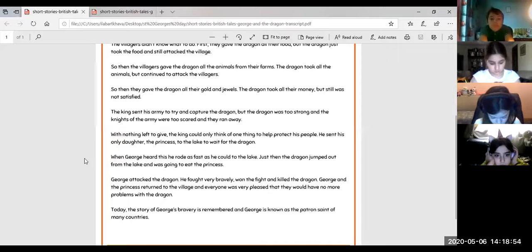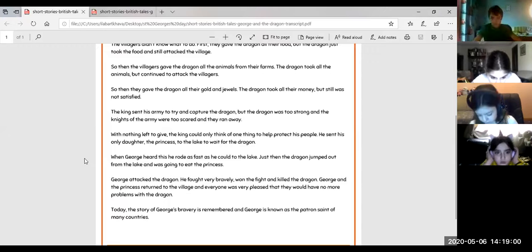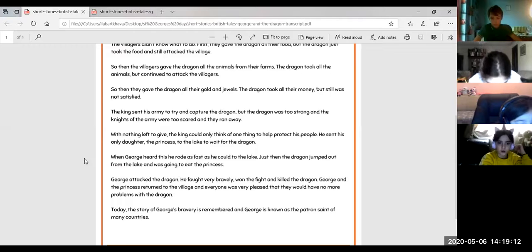With nothing left to give, the king could only think of one thing to help protect his people. He sent his only daughter, the princess, to the lake to wait for the dragon. When George heard this, he rode as fast as he could to the lake. Just then, the dragon jumped out from the lake and was going to eat the princess.